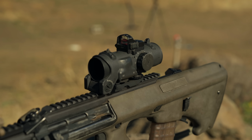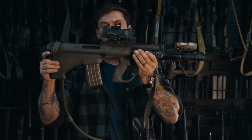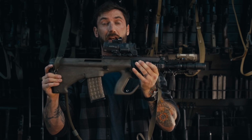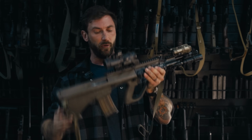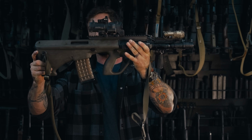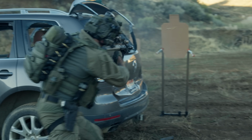So moving back from there, obviously on the top rail right here, we do have the LCAN Spectre. On a bullpup, I find that the LCAN Spectre is just phenomenal due to the ease of getting the eye relief on this particular unit. I just absolutely love that. Now, moving back here, one thing we have to talk about is just how good the weapon looks as a whole. It's a very futuristic design that somehow still looks cool even today.